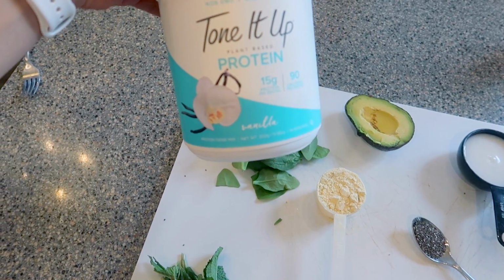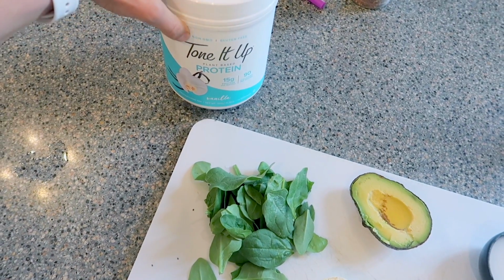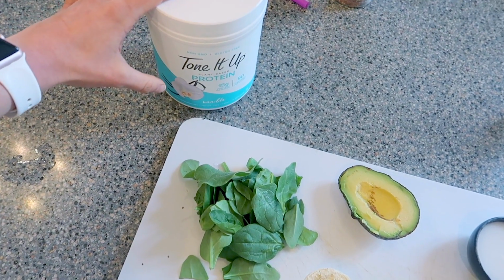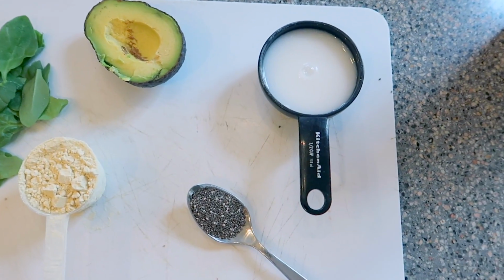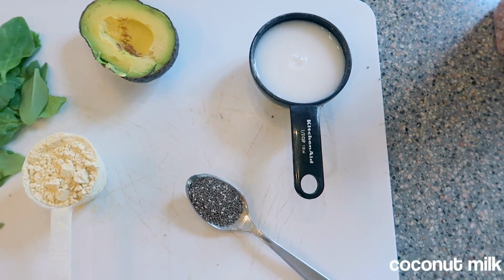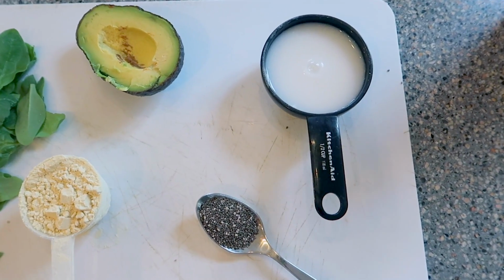My doctor told me I'm not allowed to have whey protein because my body can't digest it. So I have to use this, but personally I do like whey protein a lot better. Then I do half of an avocado, about half a cup of coconut milk or almond milk. Usually I do almond milk, but we only have coconut milk at my house, so that's what I got.